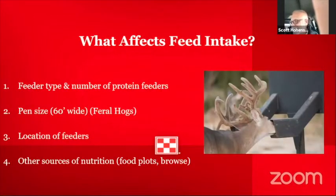A lot of people always ask, well, how much feed am I going to feed on the property? Well, there's a lot of variables that can dictate and determine that. Some of those things you've got to look at are the feeder type that you're using and the number of those protein feed stations on that property. Pen size, and what I mean by that, we'll talk about it in a minute, but if you've got feral hogs, you're going to have to put hog panels around those feeders. I don't know if you guys have that problem up in Kansas or not, but it's pretty prevalent down here.